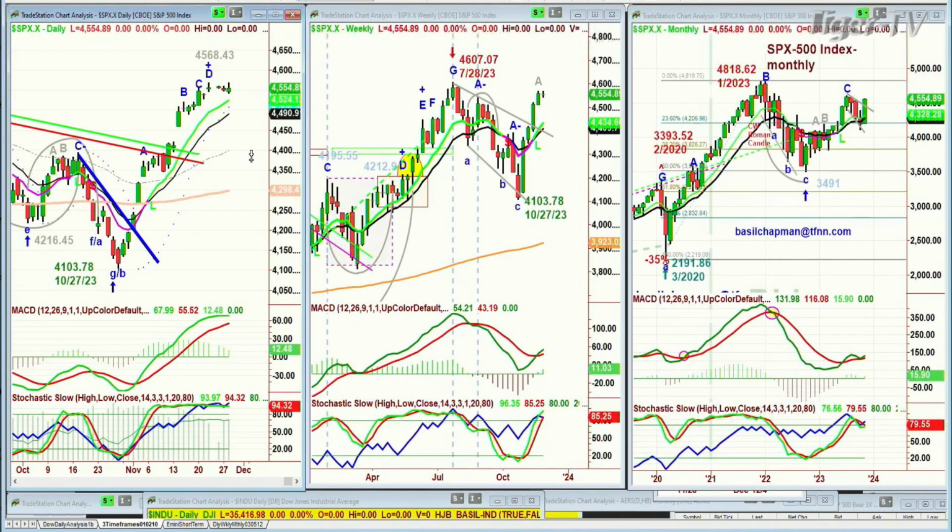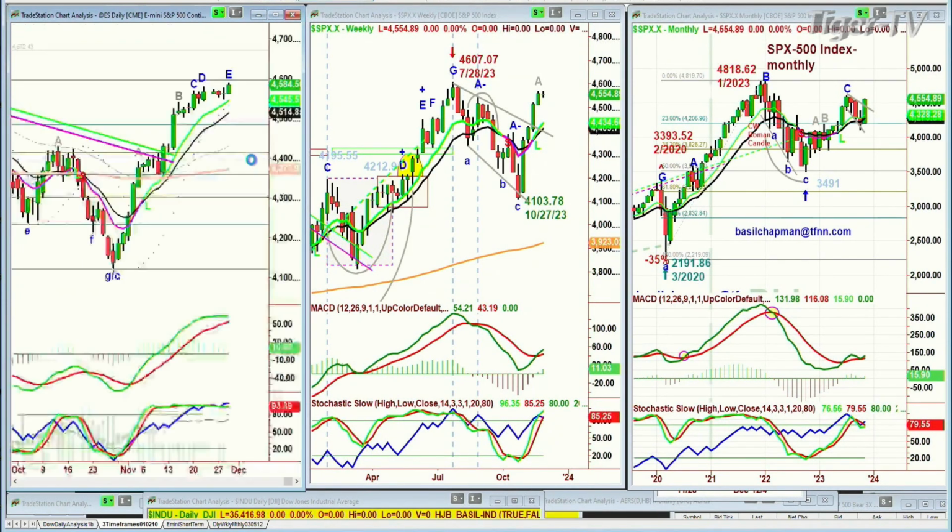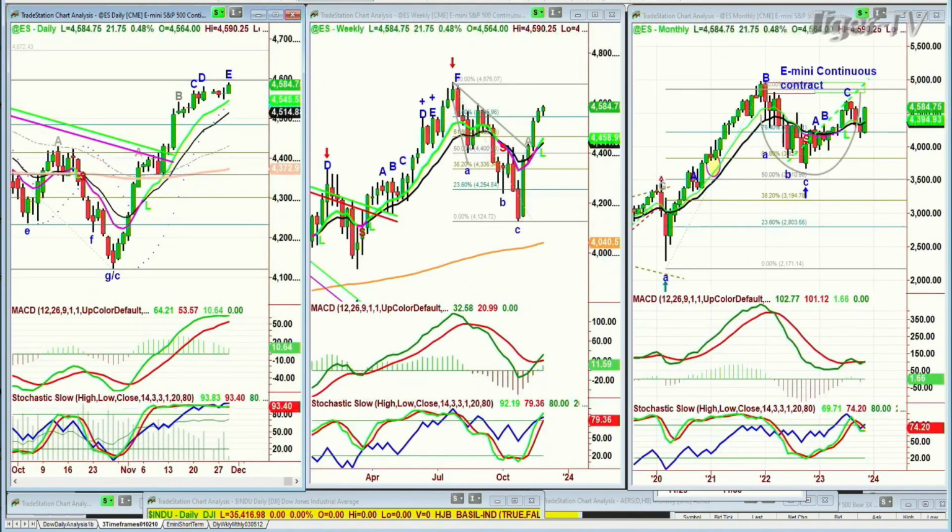That's the cash. Let's go to the E-mini. This is the continuous contract. So you went to a D and you took 3 bars, you couldn't make a leg E, and then overnight we went to an E, and the 9 is above the 14. And if you look at this, the MACD is strong, stochastics very strong at 93%.